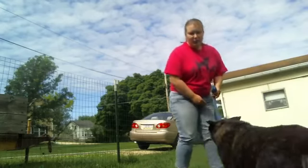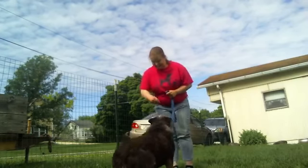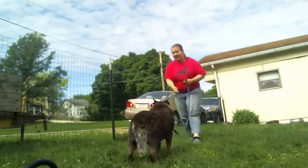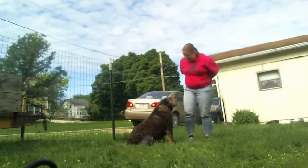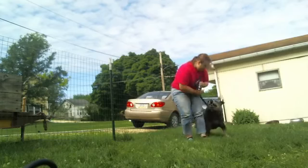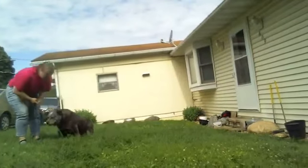So, Caleb, come. Sit. Stay. No. Hey, buddy, sit. This is called the recall, if you can see that at all. Yep. Stay. Caleb, come. Caleb, sit. Good boy. Caleb, around. Around. Come on, buddy. Make sure Corbin doesn't get out. Come on, buddy. Around. Good boy. Now sit. Sit. Good boy. Good boy. There you go.